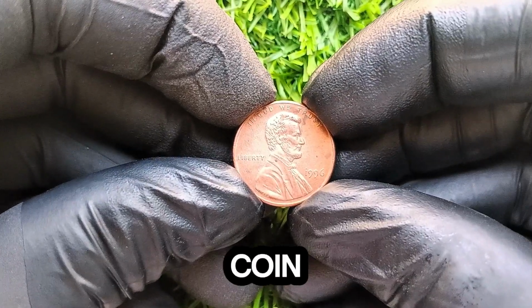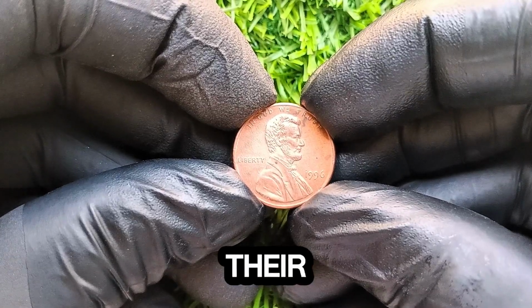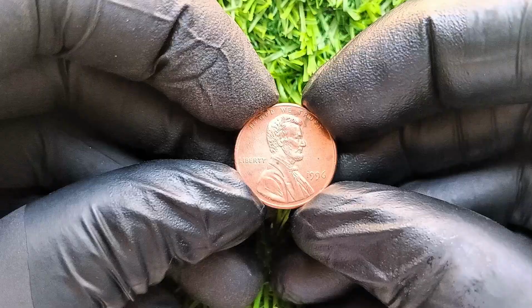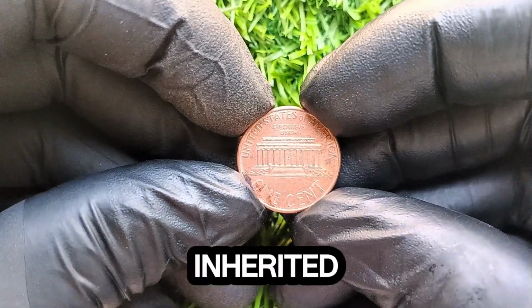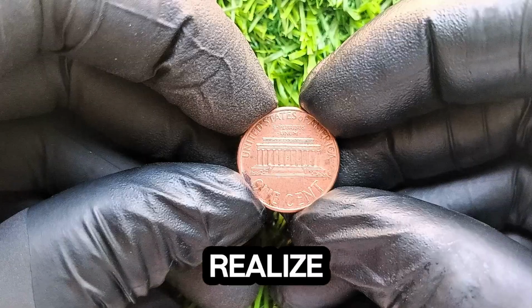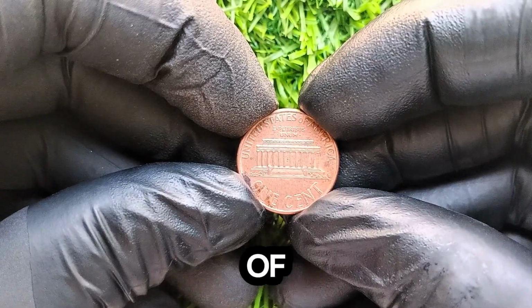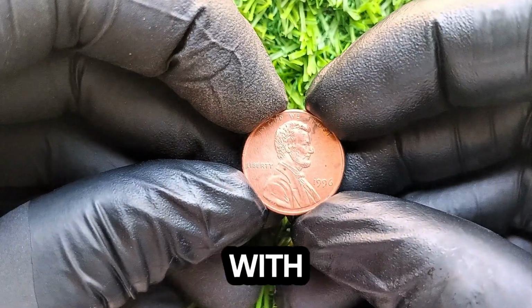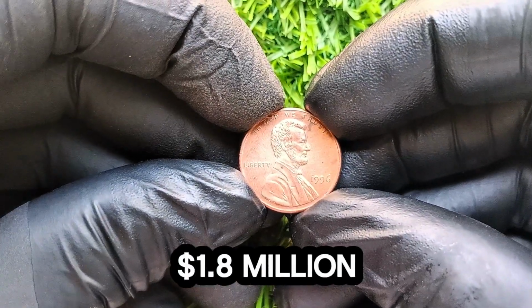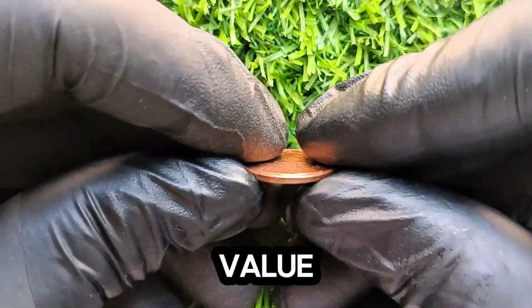Over time, the coin has gained legendary status, its scarcity growing as collectors tuck their finds into safes and vaults. Stories circulate of people discovering one in pocket change or inherited jars of coins, only to realize later they were holding a multi-million-dollar rarity. The confirmed market value of this 1996 mint mark penny has stunned the numismatic world, with one example selling for $1.8 million, a staggering figure for a coin worth just a cent at face value.